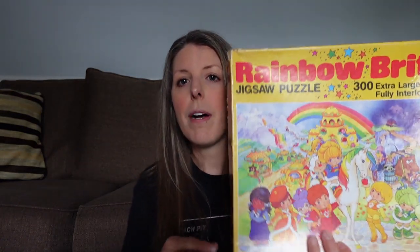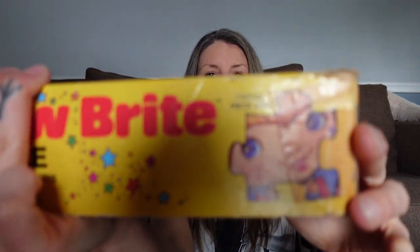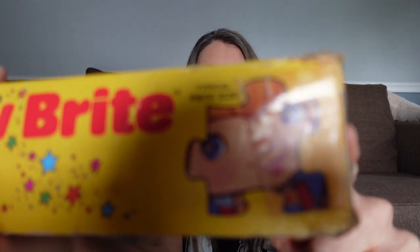Because there are afternoons I would just be like, I'm done with school. I'm gonna kick back and do this puzzle on my floor. And I like that it says the typical size piece. The box is taped together because I used this thing a lot, but that's the typical size piece. There are 300 pieces in this.